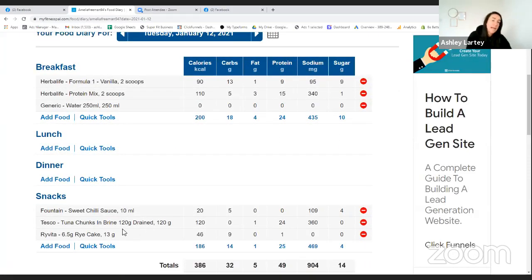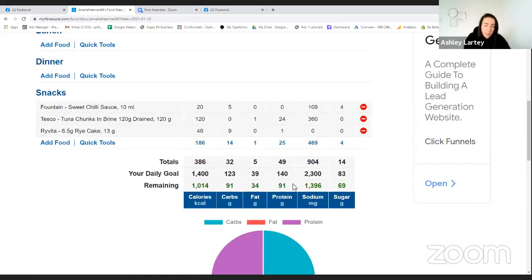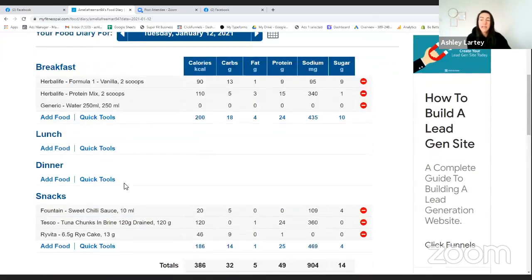So then now I've got my snack. Again, I can go and add that into tomorrow. So that's my first snack at 11 o'clock. You've got that. You can see what you've got left. You can see there's my little chart of what I've got left for the day. Lovely. So that's my first snack.